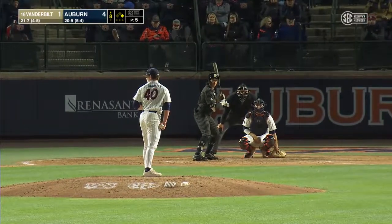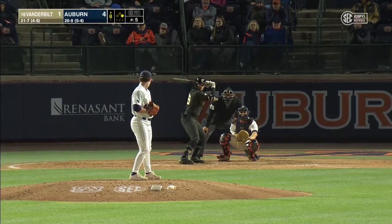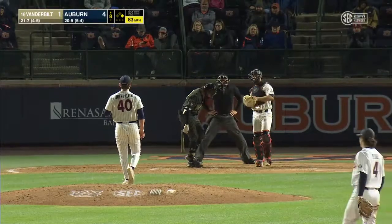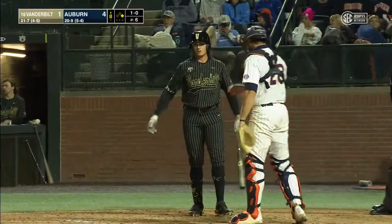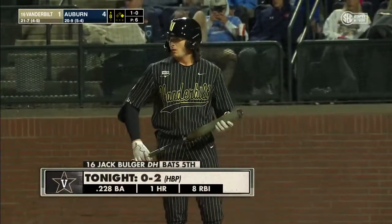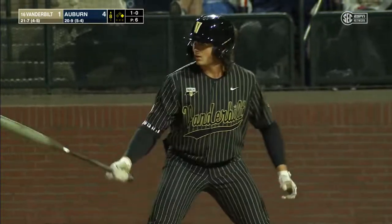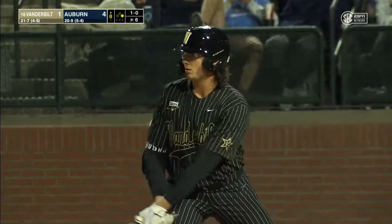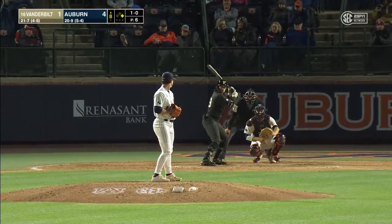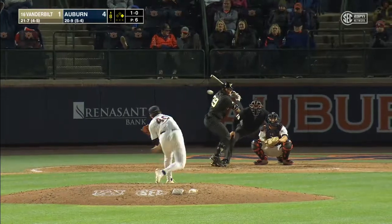Keegan has no stolen bases on the year. This is not a position for him to take any risks. You got Jack Bolger up at the plate, 0 for 2 on the night. Got hit by a pitch in the second. Burkhalter's just a little bit out of sorts. Burkhalter checking Keegan over at first. Goes home.